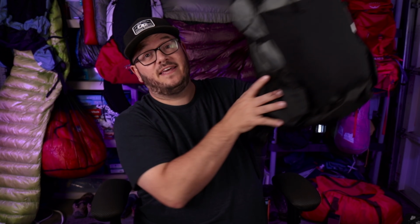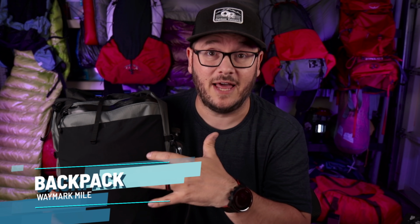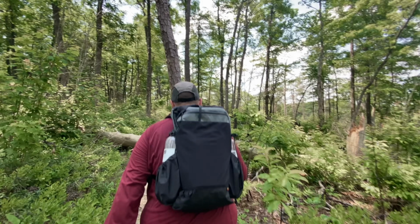Now, the most important part of a day hiking trip is obviously the thing that you carry on your back, and for me, that is the Waymark Mile. This is a day pack slash ultralight backpack that I've been using now for about 2 months. I have taken it on multiple day hiking trips. I've taken it as a diaper bag. I've used it as an everyday carry bag. This is a fantastic backpack.